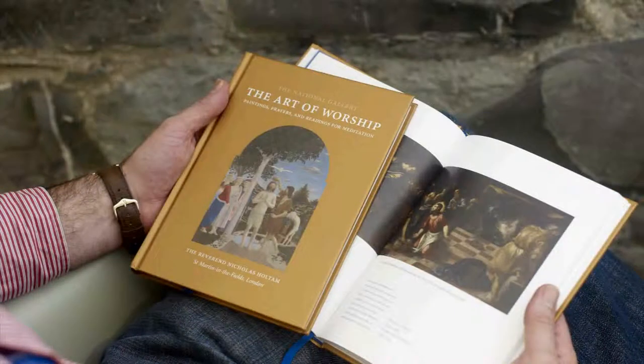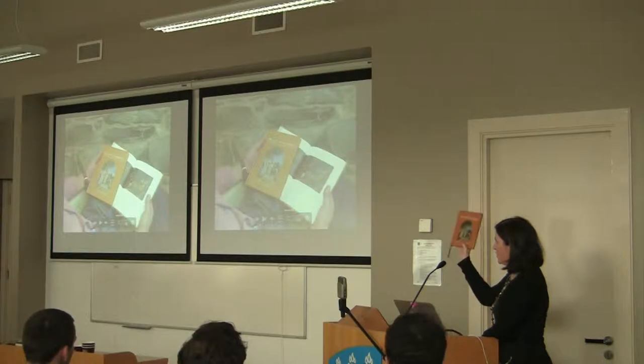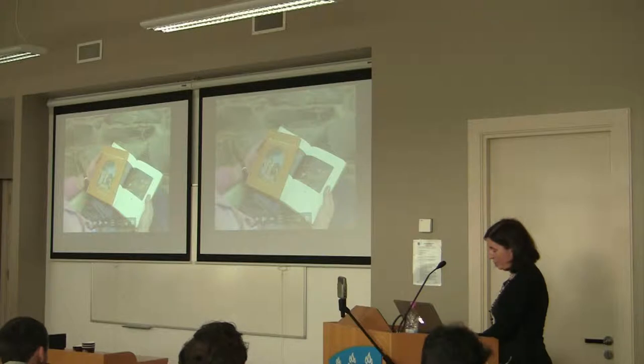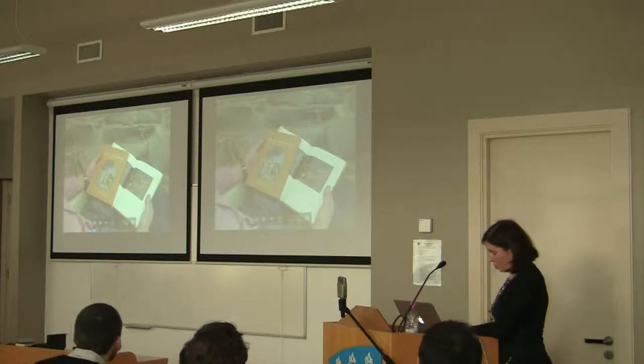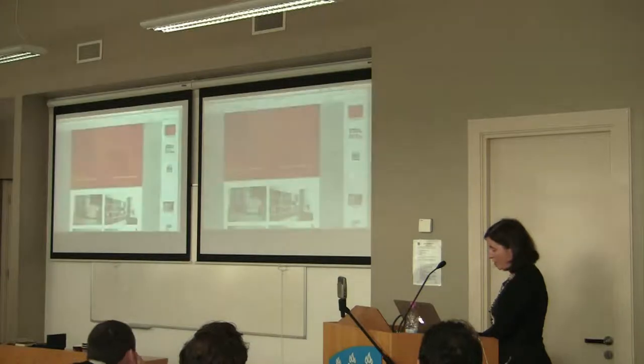This was a book that I had brought along just to show you the type of thing that we get commissioned to do, which is sometimes these books on art. I just wanted to very quickly run through one or two slides just to show you what this is all about, basically. It's called The Art of Worship.